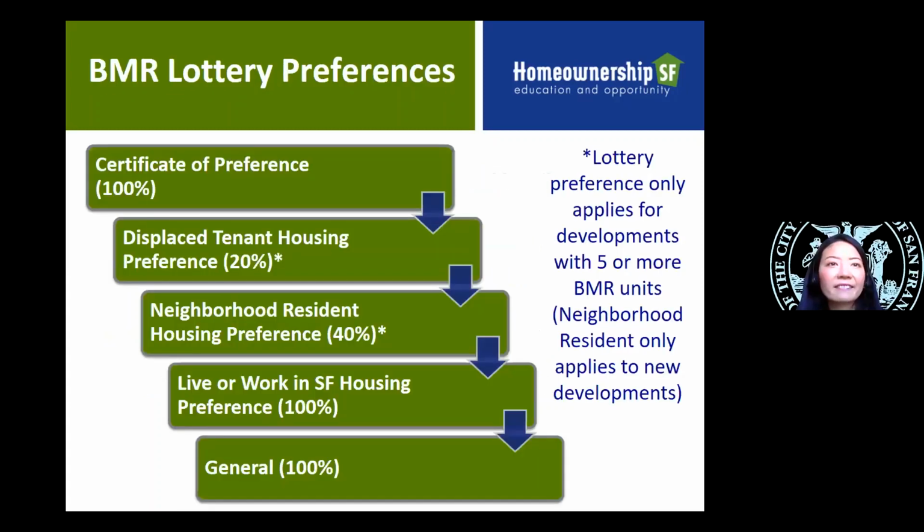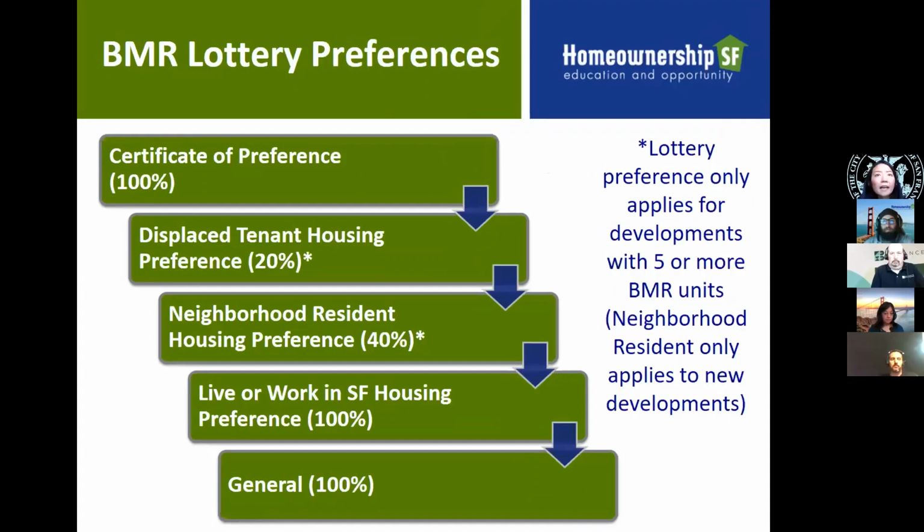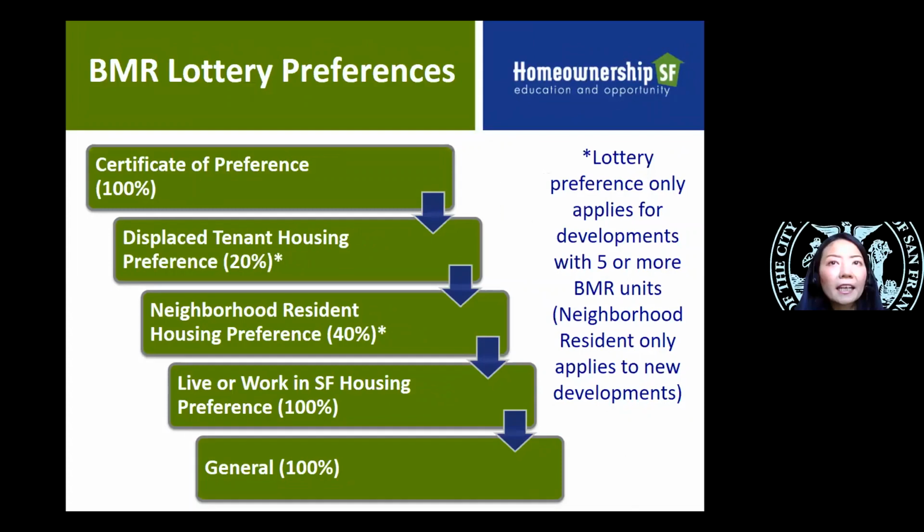BMR lottery preferences. The lotteries are run electronically, and each applicant is randomly assigned a lottery rank. Applicants who have a lottery preference will have a better chance to win in the lottery. Each project may have different lottery preferences available. Those are just the most common preferences, and other preferences such as rent burden and assisted housing preference could also apply to certain projects. Again, check out the listing to find out what preferences would apply to each specific project.